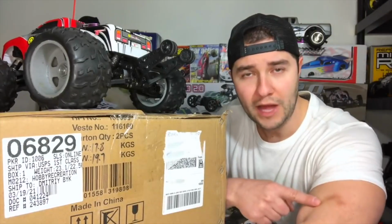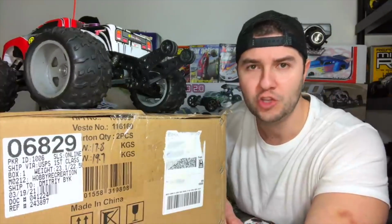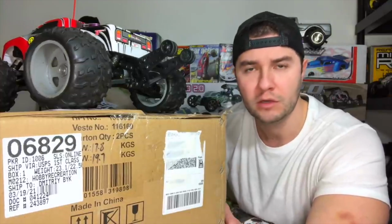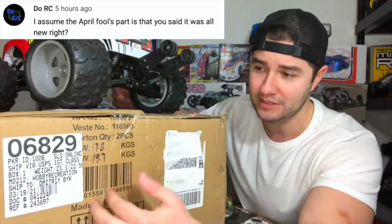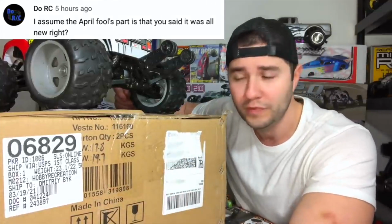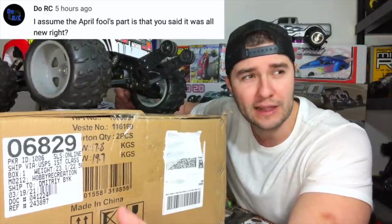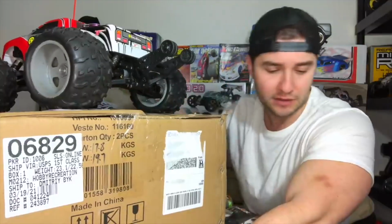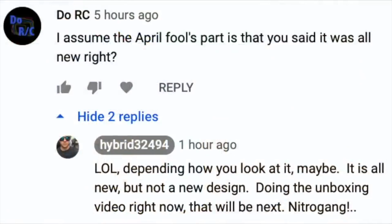Did you notice this black and blue I have right here on my arm? Where's that from? Well, I got into a fight with an RC comment. A previous RC comment pointed out that even though I keep describing this Savage as all new, it in fact is not actually all new. What do I have to say to that? Well, trust me, you don't want to see the other guy. But I will tell you this.